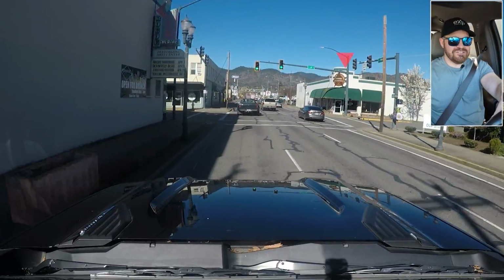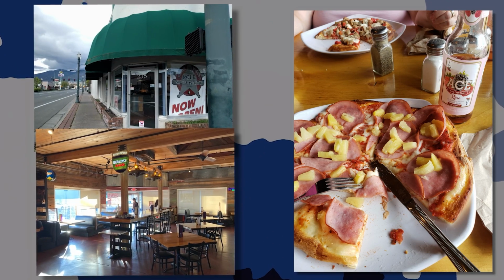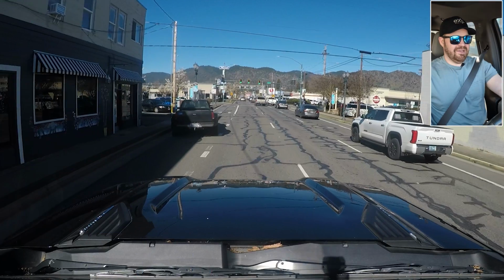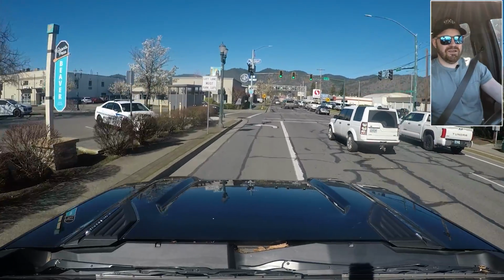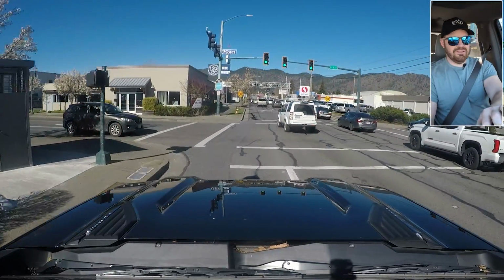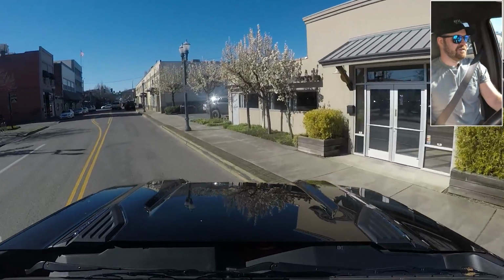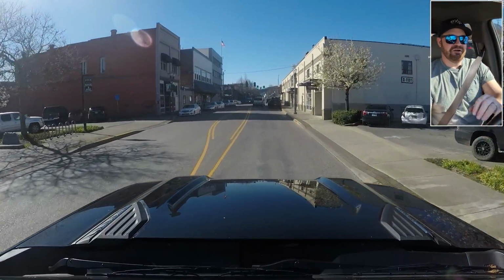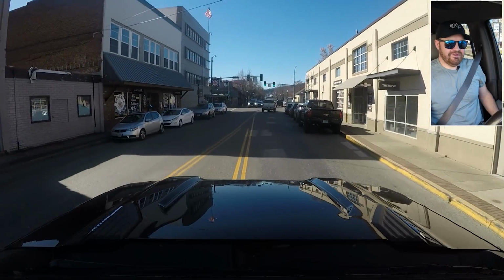Port Authority is this restaurant right here on the right. I love that place. Really good pizza, good beers on tap, all that fun stuff. And now we are coming up on G Street. So we're gonna turn left here on the G. Safeway there on the right. And turn left onto G Street. And here we go. So we got a couple good restaurants up here.